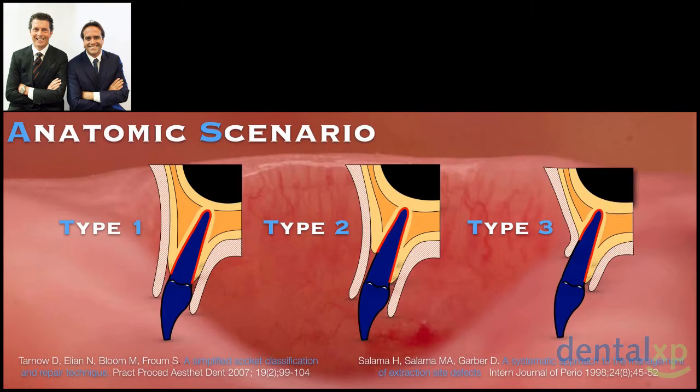It depends also on which kind of anatomical scenario we are in front of in order to decide whether to place or not to place an implant. And these two articles, one from Team Atlanta and one from Dennis Tarnow, are referring to the type 1, type 2 and type 3 socket classification, which is basically the presence or the absence of the buccal plate. In type 1, we have both buccal plate and soft tissue, whereas in type 2 we have soft tissue but we are missing the buccal plate, and we will see that in this specific clinical scenario it is going to be very critical to do a defined and strategic diagnostic approach, while in type 3 we are missing both the buccal plate and the soft tissue, and we also have loss of interdental bone height.